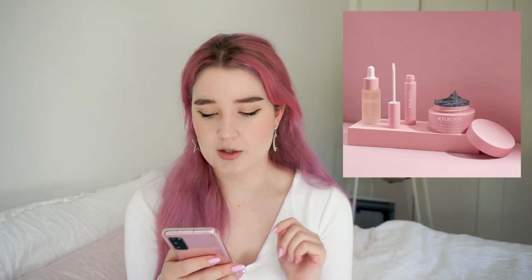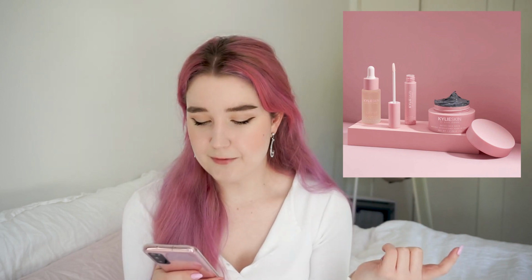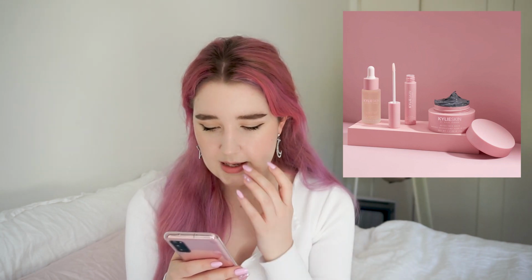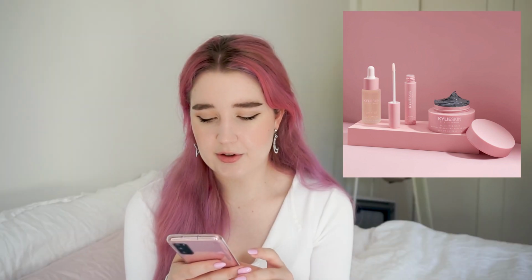And then we also have the detox face mask. This is just your classic detox face mask. Seems to be a lot like other ones, like the Innisfree Volcanic one or the Glam Glow one: kaolin clay, bentonite clay, and charcoal. Charcoal to remove impurities and excess oil. At least they're not saying it's going to detox.